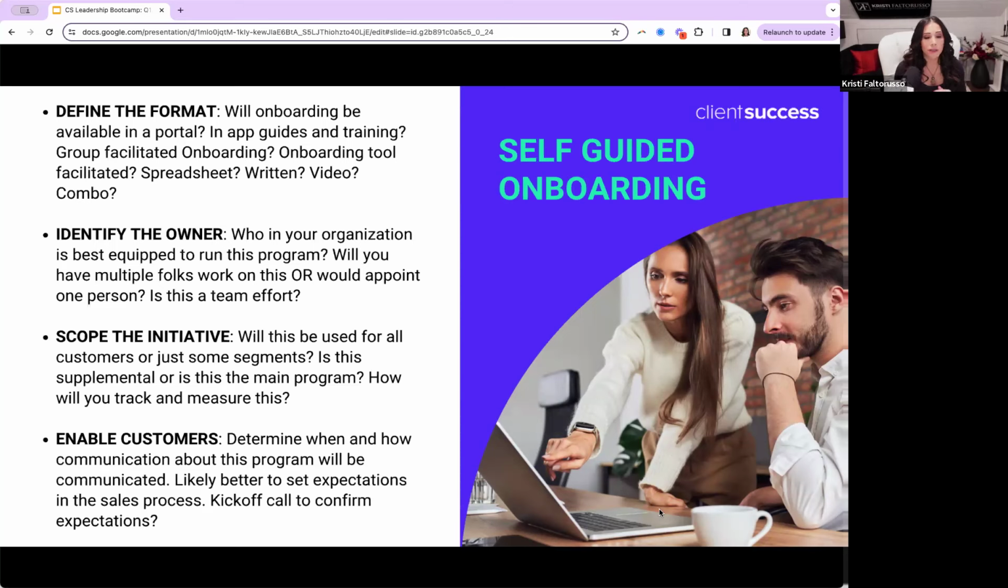Scope the initiative. Same thing, right? Is this going to be used for all of your customers or just some segments? Maybe to start, you launch it with a few customer segments. Maybe it's your smaller customers to start, so it doesn't feel like you're burning down the house if it goes terribly wrong. But is it a tranche of your customers you want to carve out and make it available and get some feedback and iterate, which I love that. I always talk about, let's start small with a cohort of customers and then move it forward.